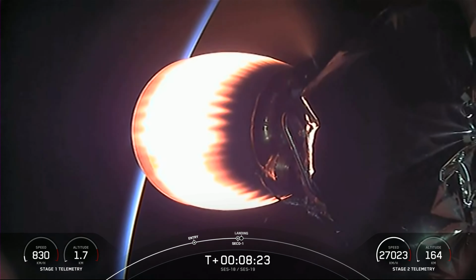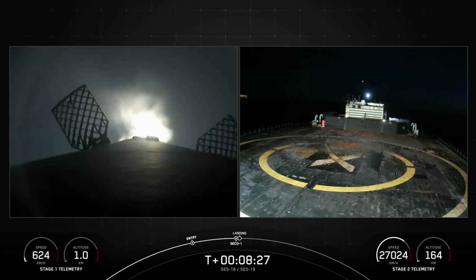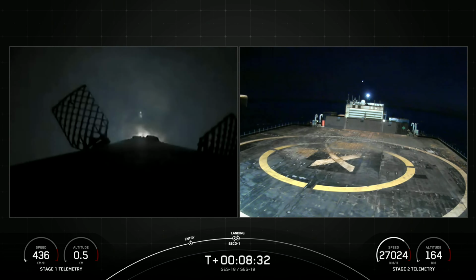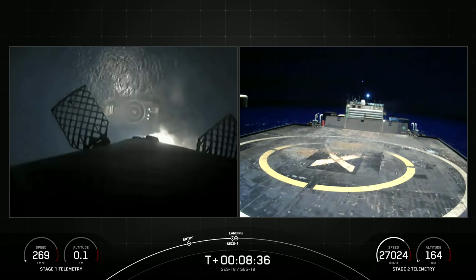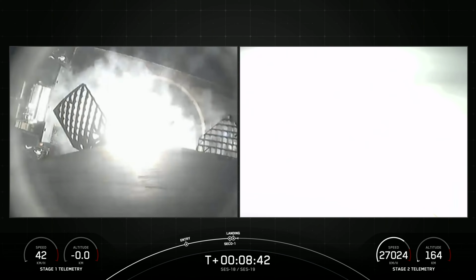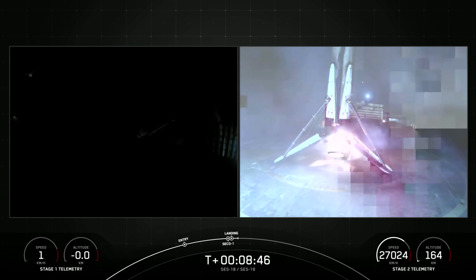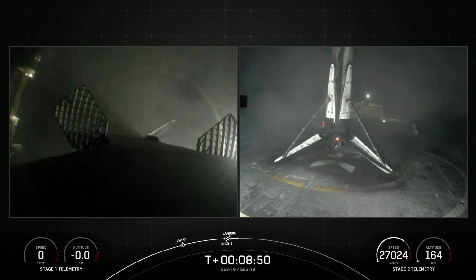MVAC shutdown. Stage 1 landing burn. And there we can see the landing burn has begun, as well as that second engine cutoff confirmed. Nominal parking orbit. And we just heard the call out for good orbit. Landing legs deploy. Stage 1 landing confirmed.